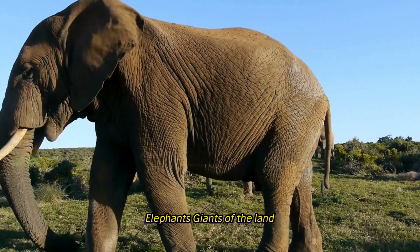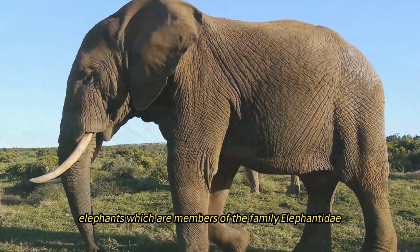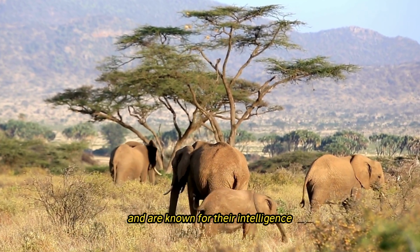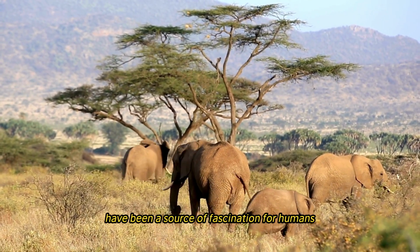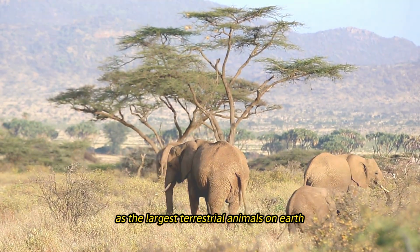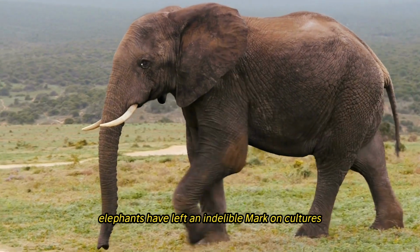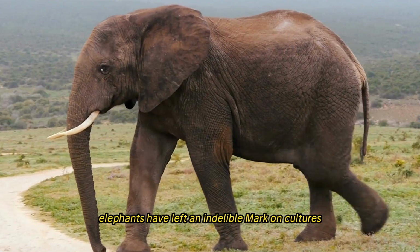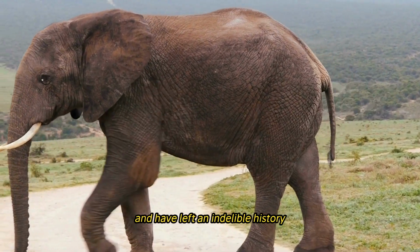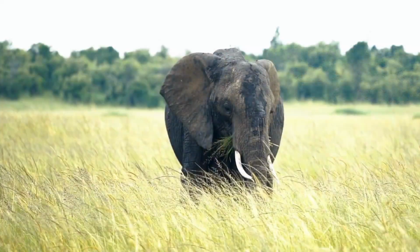Elephants, giants of the land. Elephants, which are members of the family Elephantidae and are known for their intelligence and majestic appearance, have been a source of fascination for humans for centuries. As the largest terrestrial animals on Earth, elephants have left an indelible mark on cultures all over the world. They play important roles in ecosystems and have left an indelible history.